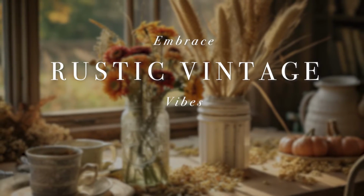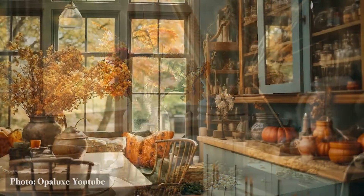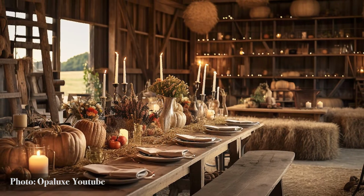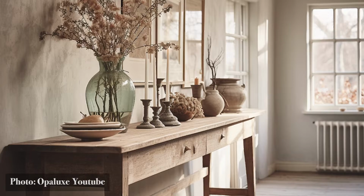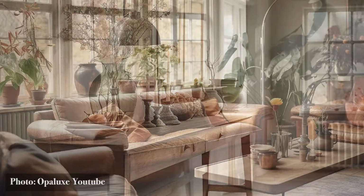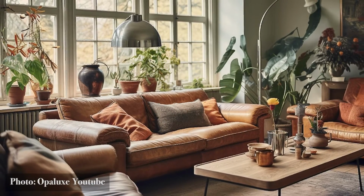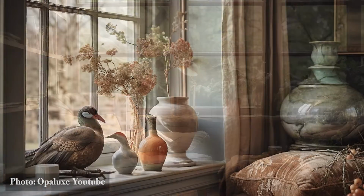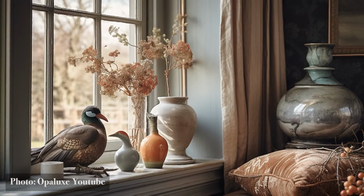Embrace rustic vintage vibes. We invite you to embrace the rustic and vintage aesthetic. Picture wooden tables with character, distressed cabinets that tell stories, and leather seating that exudes timeless comfort. These elements are the building blocks of your cozy retreat.